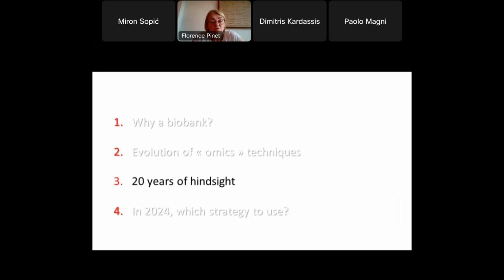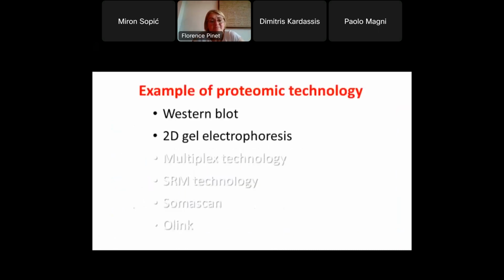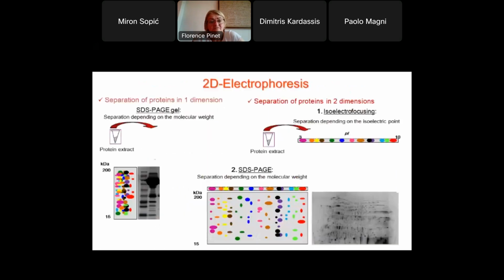So I will show you some examples from my experience, just for the Western blot and 2D electrophoresis. With Western blot, you will separate the protein in one gel. For example, I will show you an example of plasma. You can see this big, huge band at 60 kilodaltons, which represents the albumin. And you have just a separation by size.